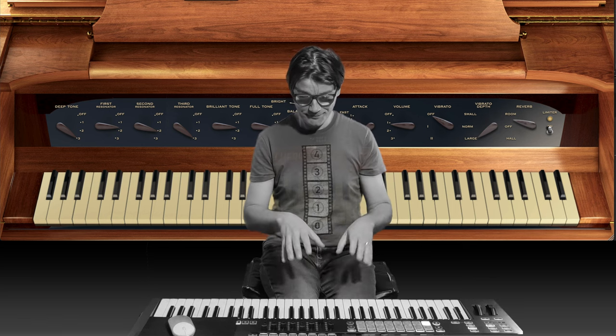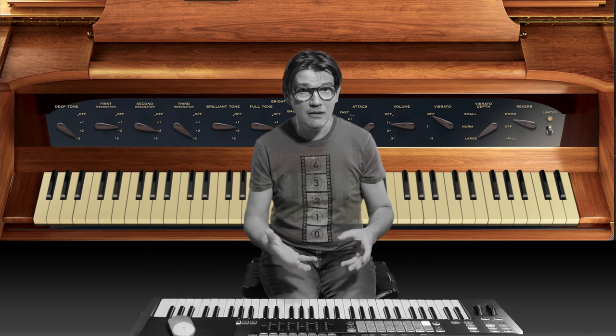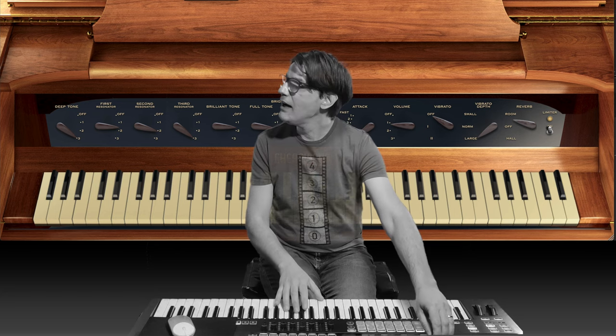So Novachord is the first real synthesizer in history, like a modern synthesizer, because it has some functions that are used today in modern synthesizers. And Novachord was based on three resonators that I show you.